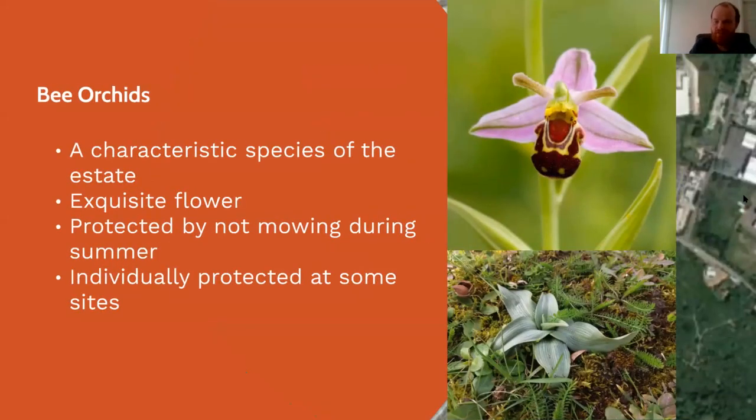On to bee orchids. This is one that gets the wider public excited. It's another characteristic species of the estate, but if you look closer, that flower is exquisite. And surprisingly though, it doesn't get pollinated despite putting all that effort into the flower. The bee that naturally pollinates it isn't present in Wales, or I think the UK for that matter. Fortunately, I think it can self-pollinate, so we do find new colonies popping up here and there, but just as quick as the orchid appears, it can also disappear.